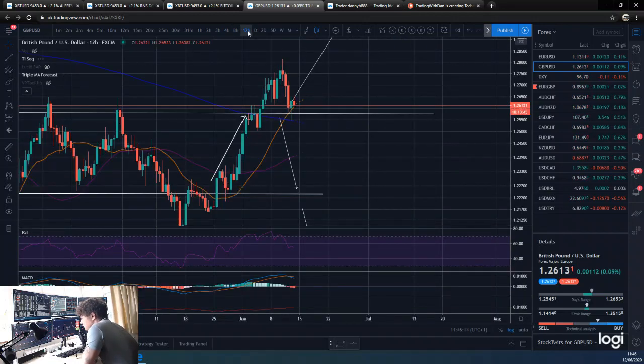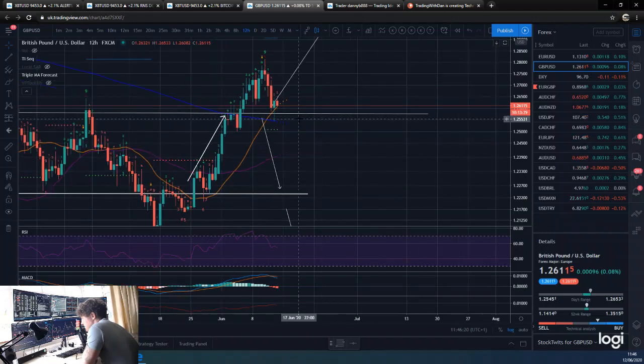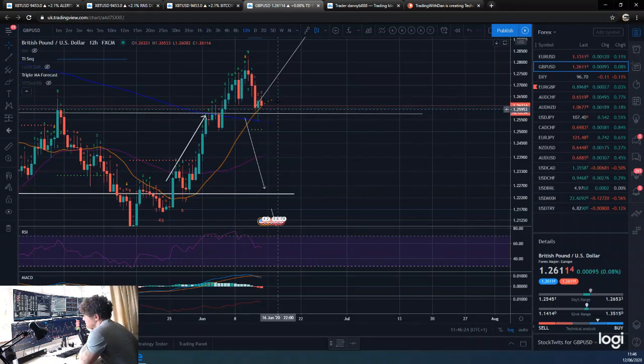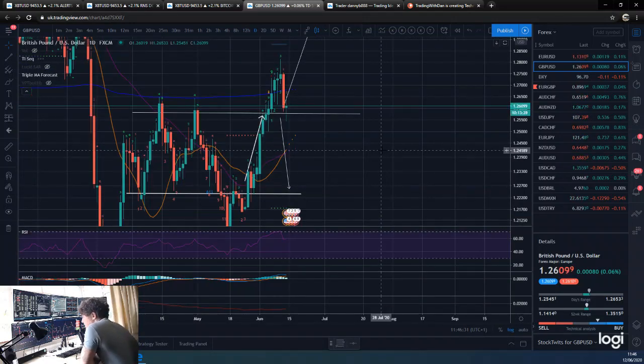Let's have a look on the 12 hour. Great 9, just absolutely amazing 9 on the 12 hour. I mean, this horizontal level is important. I mean, it's clearly holding up price. Do I think it's going to bounce us all the way back up? I don't really know. It remains to be seen.